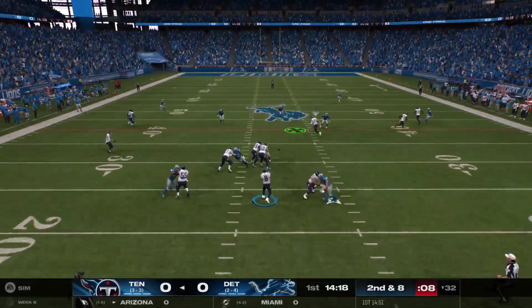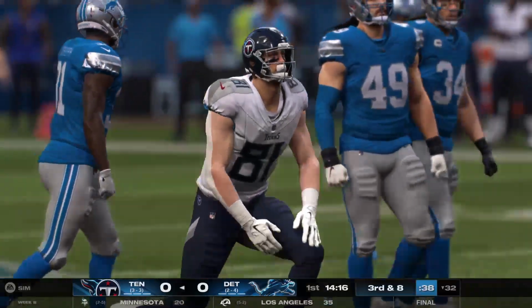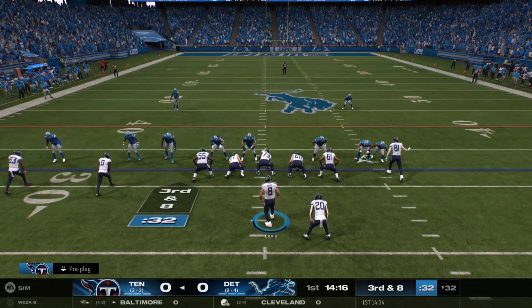A second down throw here for Levis. And that's going to be incomplete. Coverage was good that time. The contact jarring the ball loose and forcing third down.